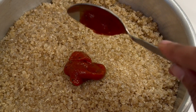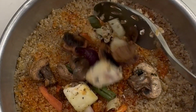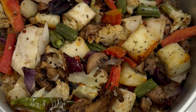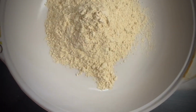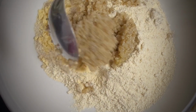This is one of those grains that fulfills your protein requirement, and also helps you get that complex fiber that keeps you full for a longer period of time. This is how I consume quinoa. I add a lot of vegetables to it, also a lot of paneer, then a little bit of quinoa soaked and then boiled in water. Very simple and very easy to make.